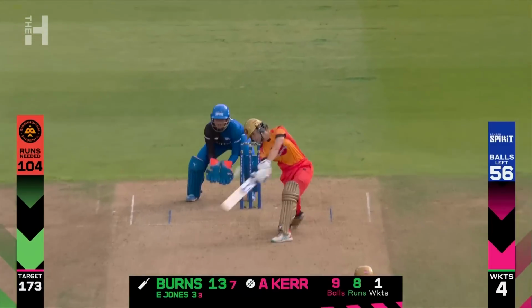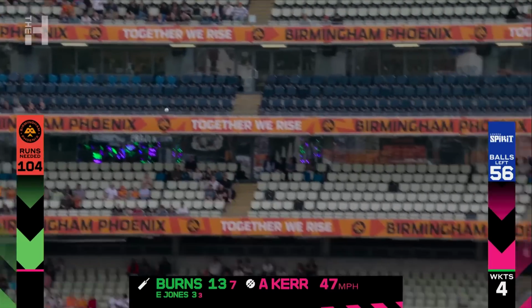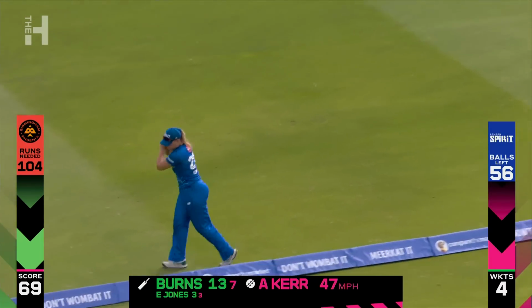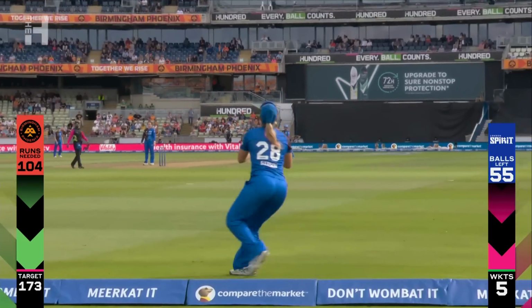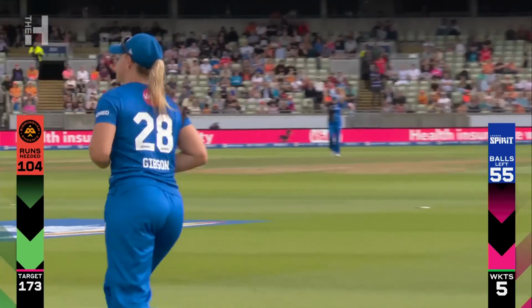What the other warm-up game is. Catch that, Tim. Catch that. Is it down towards you? No, it's gone straight to the fielder at long on. And makes no mistake under the high ball. It's a simple catch in the end on the rope.